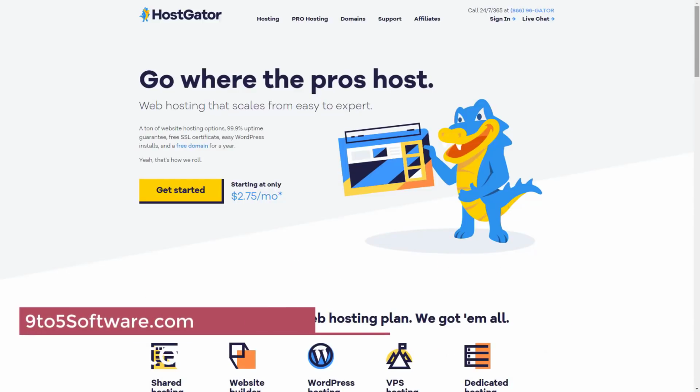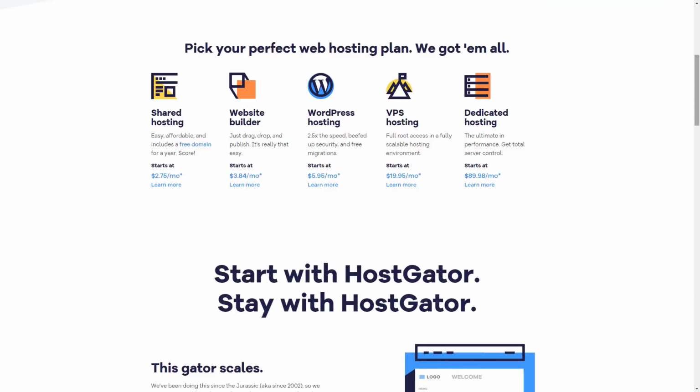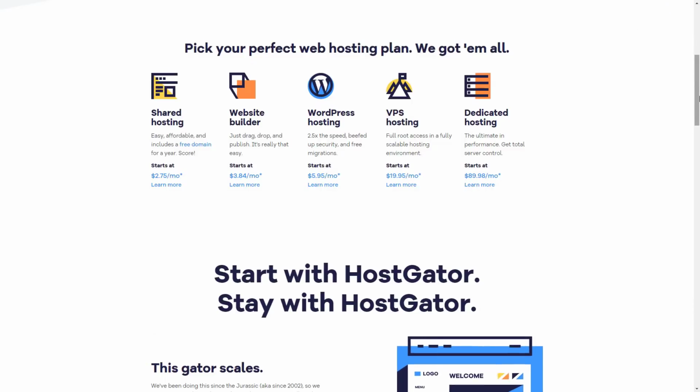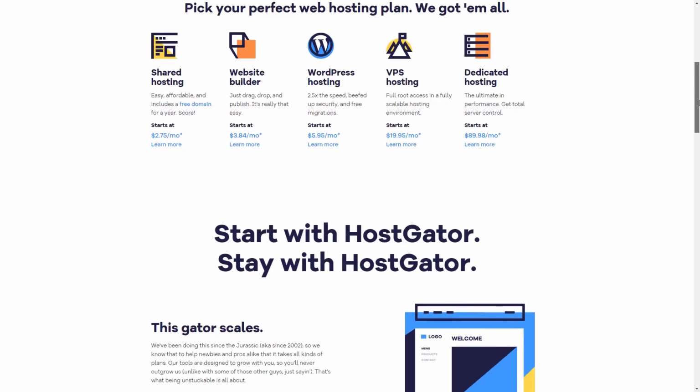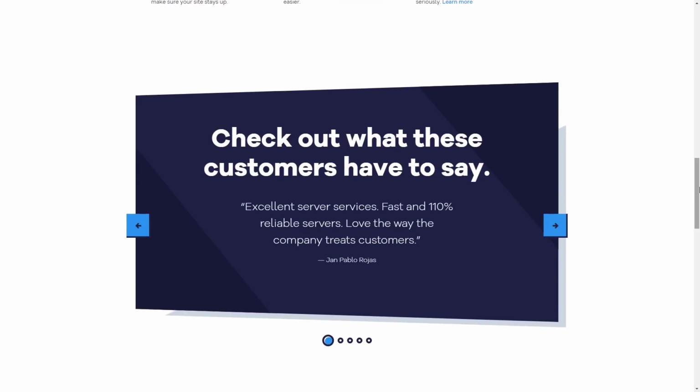HostGator. HostGator offers PHP hosting on its shared plans, and its servers are already configured with standard PHP settings that HostGator administrators have determined to be the most optimal. However, you can always override these default settings by creating your own PHP INI file. HostGator's shared plans are optimized for PHP hosting, with prices starting at $2.75 per month.